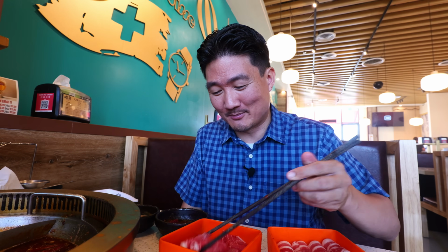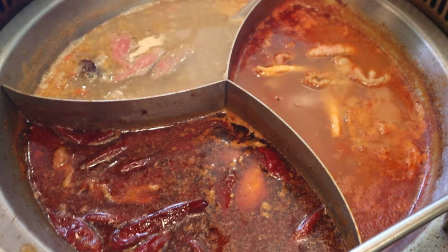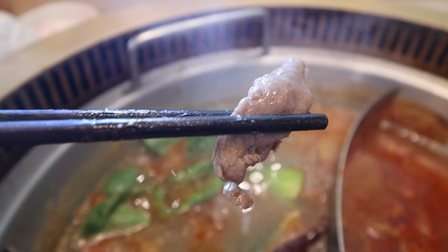Me personally, when I come to Chinese hot pots, I like to keep it pretty simple. I like my veggies, I like my beef, I like my tofu. And every once in a while, I'll try something new here and there, just like I did in round number 1, obviously. But round number 2, I think I'm just going to play it safe and eat what I really like. Yeah, the beef, just waiting for this pot to heat up again. But at least the beef doesn't take that long to cook. That's a good thing.